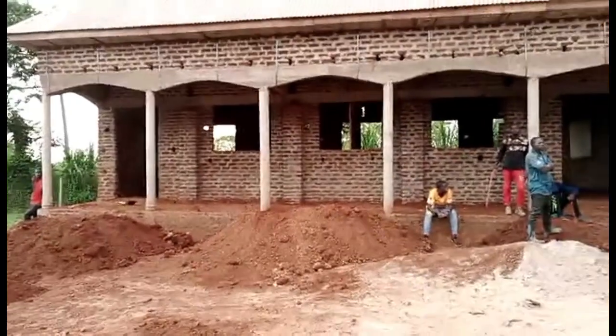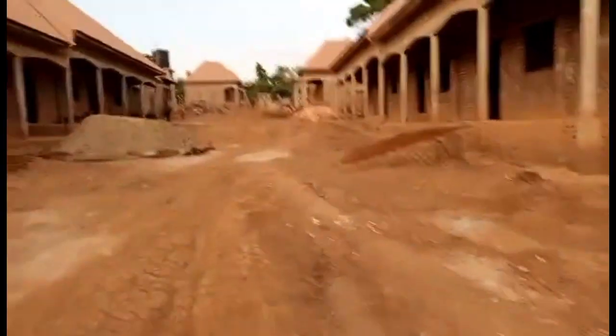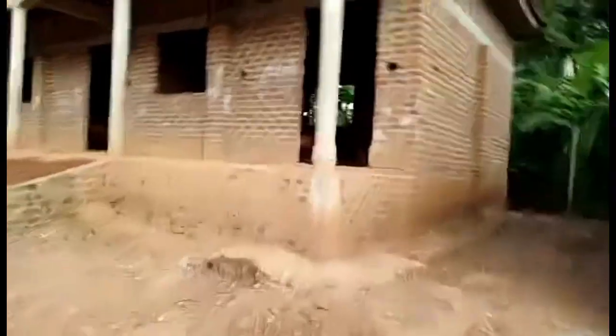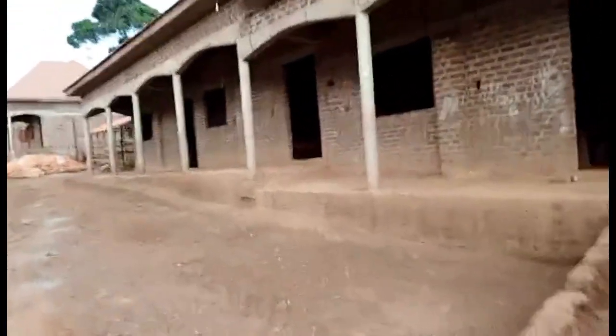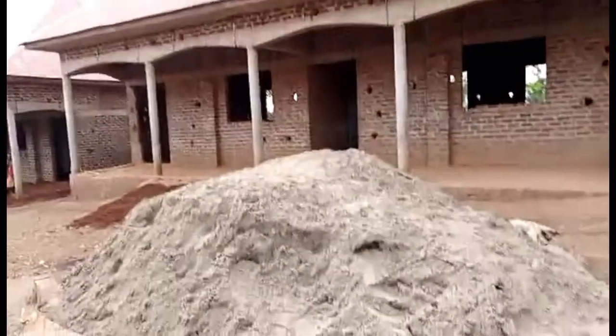This is our new classroom building that we constructed last year and just completed this very year. These are our classrooms that we constructed first, our first buildings. They are two, opposite to each other. Each has four classes. These are the classroom buildings that we began with.